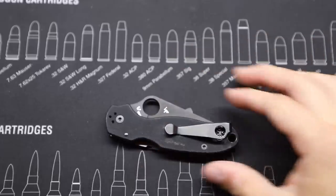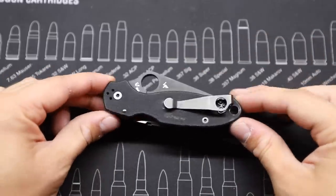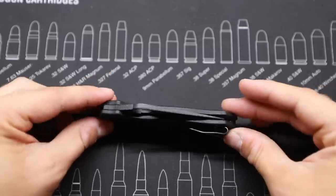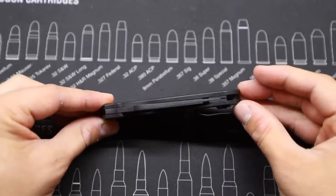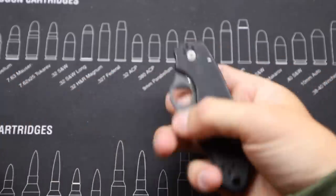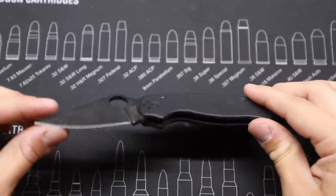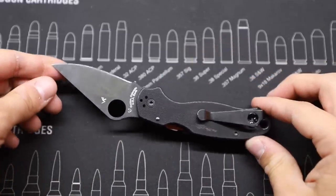I have done a full dedicated video on the Spyderco Para 3 and it's a great knife. I love it and that is why I chose to stick with this one for an entire year. Although I think things are gonna kind of change after this video. So it's got the CPM S30V blade. I love the full flat grind. I also love that it's all black everything.